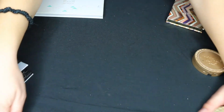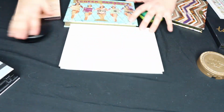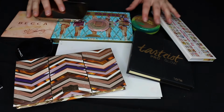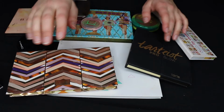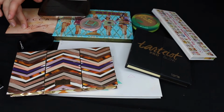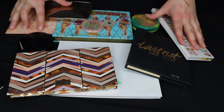And let me show you the rest of the palettes that I think I'm going to hold on to, which are these bronzers here. Things in frame, but basically, okay, 1, 2, 3, 4, 5, 6, 7, 8, 9, 10. 10 items. That's actually really good. I'm really surprised with myself.